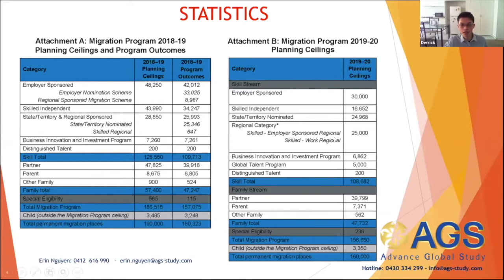Now this table is a bit different in format, but basically they've split it into two. You've got the state and territory nominated, that's the 190 visa, with 24,900 places, so 25,000 places. And then you've got the 491 visa, skilled work regional, and that's 25,000 places. So there's 50,000 places now for those two visas, compared to basically the 29,000 that we had last year.